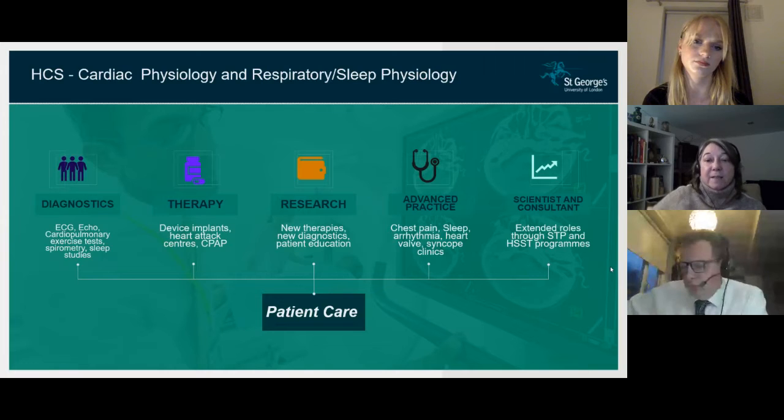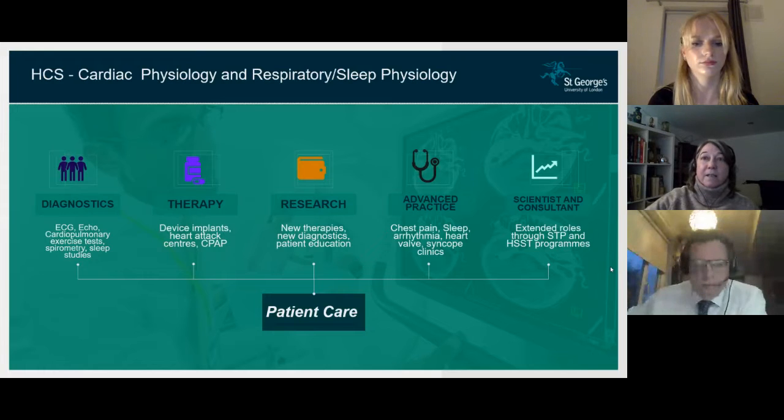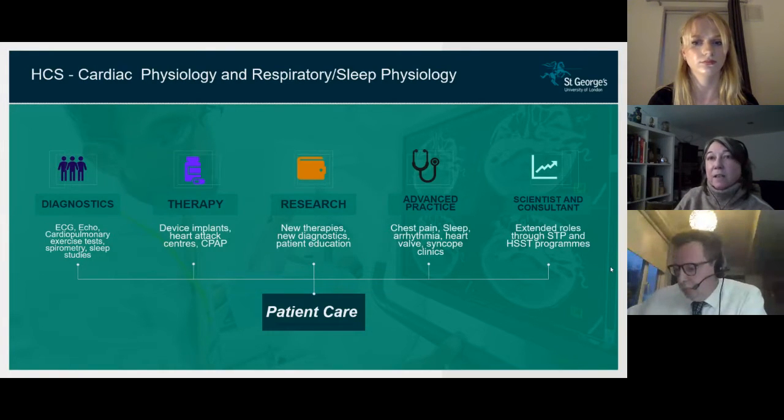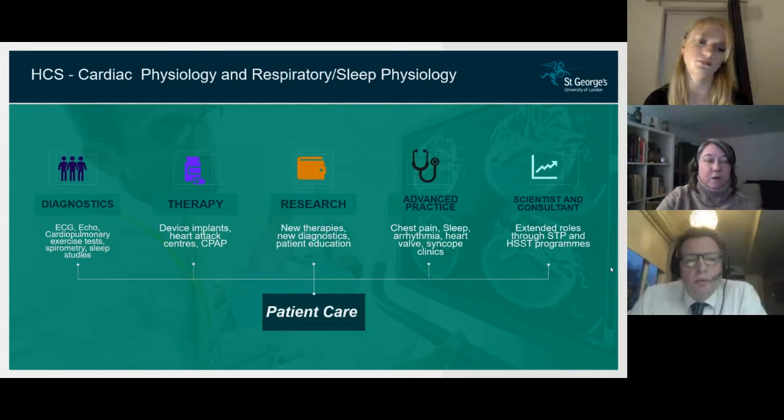So what do we do as clinical physiologists? Well, we can do diagnostics, ECG, that's a recording of the heart, echocardiography, that's an ultrasound diagnostic of the heart. We can do all of these things in diagnostics. And we also are involved in therapeutics as well. Some of the therapeutics involve respiratory, some involve cardiac implants, and sometimes we're even called in the middle of the night to stop people from dying from heart attacks. So that's part of the therapeutics we do as well.